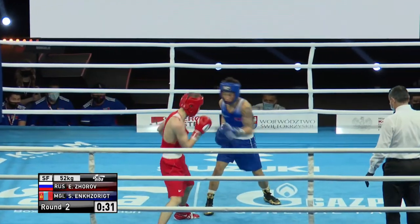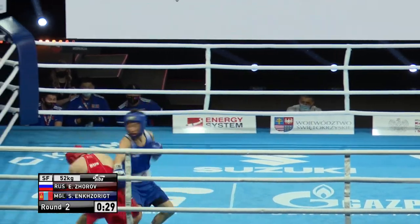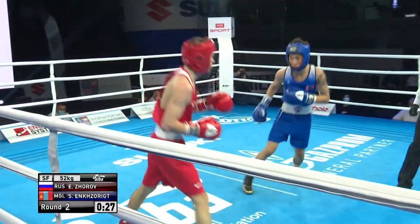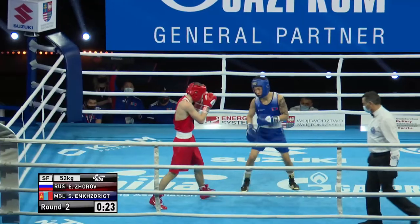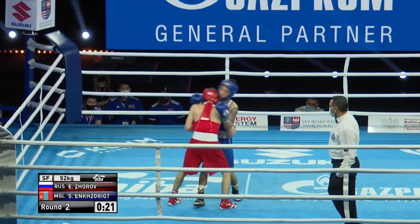Again there, Zhorov just allowed the left hand to slip over the shoulder, spun around the front foot through the right hand, didn't quite land. It's been a tight round this one. The first round was pretty easy to score, this one has been more difficult.